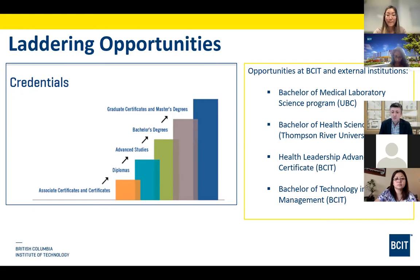There are also opportunities to get a bachelor's. So if you came from high school and decided to ladder into a bachelor's, there are options here. If you've completed the program and maybe you'd like to get some leadership experience, you can see that there's a health leadership program here at BCIT as well, or in management. So there are different ways to continue your career once you've finished the MedLab Science program. And as you just heard from Joey, a completely different path, looking at a master's in anatomical pathology and seeing how that can even build into that MLT career. I think that's it for this one.